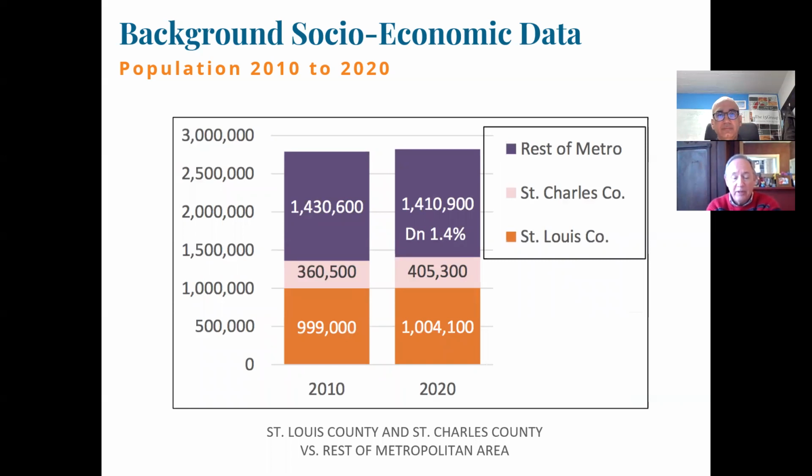Now this compares, again, St. Louis County at the bottom, in the middle is St. Charles County, and the rest of the metropolitan area, 13 other counties in the bi-state area. Again, St. Louis County stayed pretty stable. St. Charles County grew a lot. The rest of the region actually lost a little bit of population. St. Charles County and St. Louis County were really the only counties that grew.